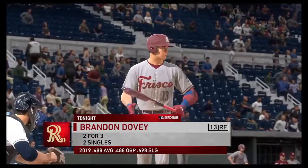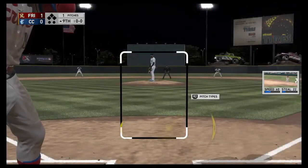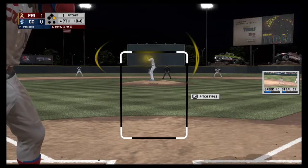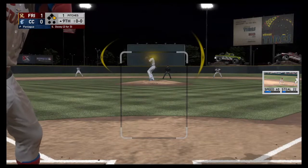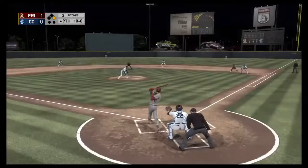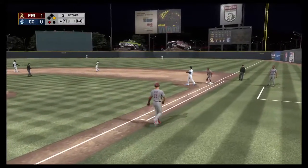So stepping in, number 13. Looking for hit number 3 here in this at-bat. Here's the first pitch to him. Hard hit ball to second, but this is hauled in by the second baseman.